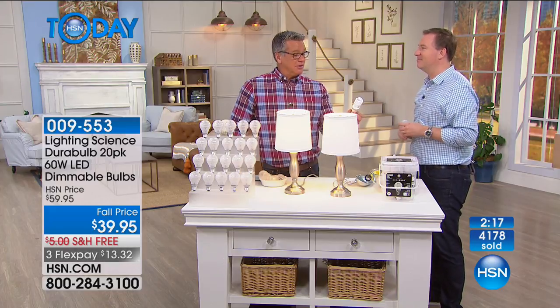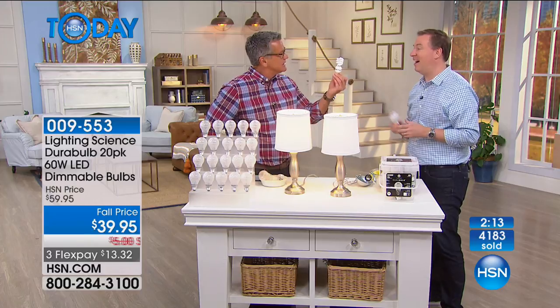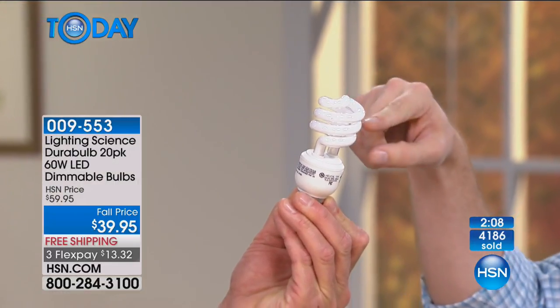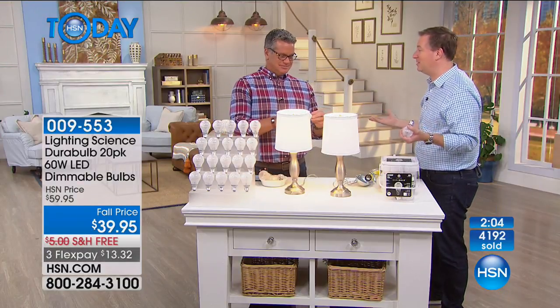Joe, you know what this one says right on the side? Not to be used in luminaries controlled by a dimmer. Exactly. You can't even dim this one. And how much is this? That costs around $1.50 a bulb. And it also has mercury on the inside. If you break that, technically you're supposed to get a hazardous kit because we're not supposed to be touching mercury.